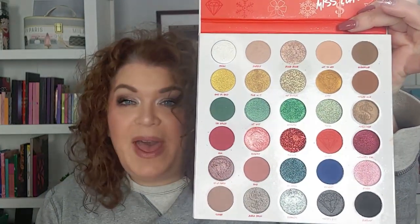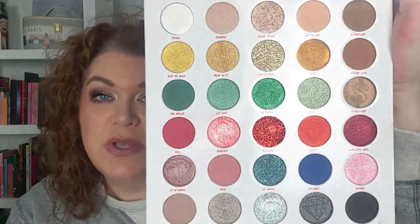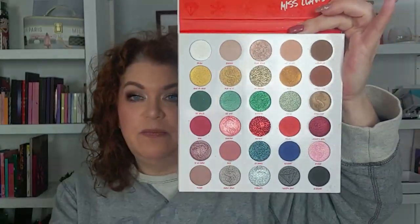That's such a great palette, you guys. I'm not real big on the glitters at all, but there are so many beautiful shimmers and mattes in this palette. Yeah, I love it. I freaking love it.